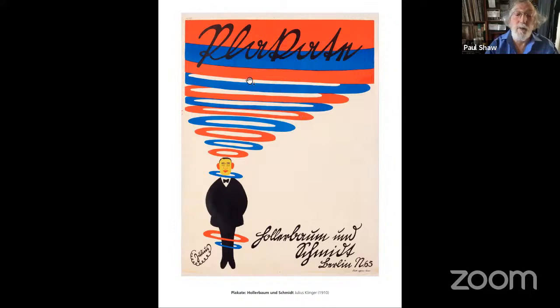Angelina and I were discussing what these circles are. She said some people think it's a ring toss game. I think it's like ideas emanating from his head, but I don't know why they're around his legs, if that's the idea. But he's even put a little set of curls around his signature to sort of relate to these circles. The company that this poster is done for is Hollerbaum and Schmidt, and that is the company that produced most of his major posters. And we'll look at a lot of posters by them.